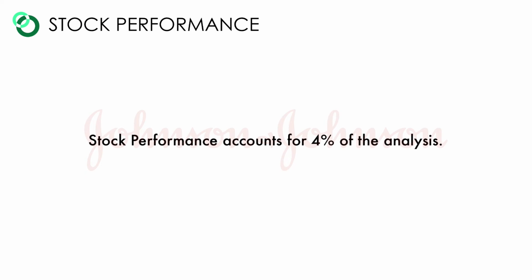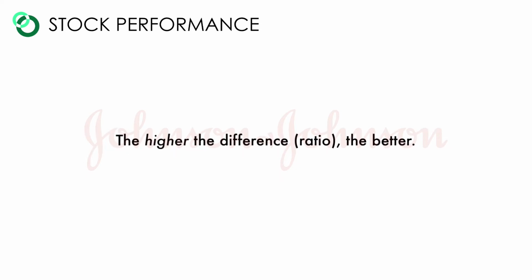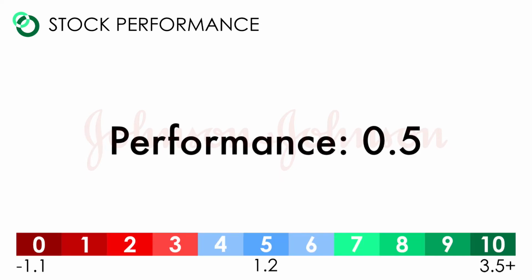Stock performance accounts for 4% of the analysis. It's basically how well the company's stock has performed when compared to competitors and the overall market. The higher the difference, the better. J&J has a performance ratio of 0.5, and that means a score of 4.